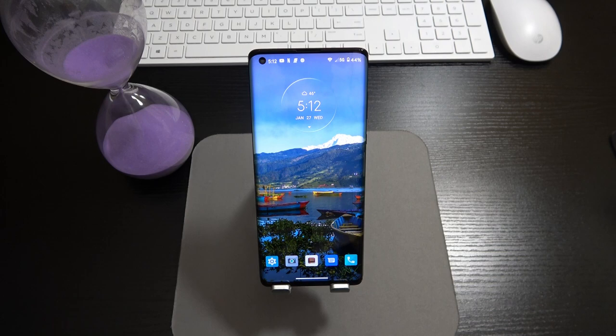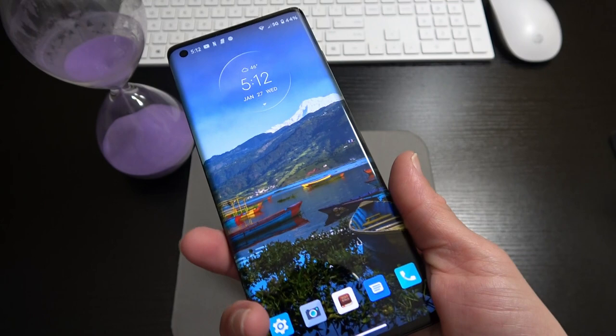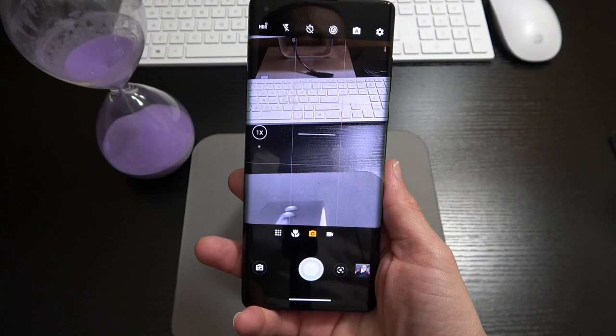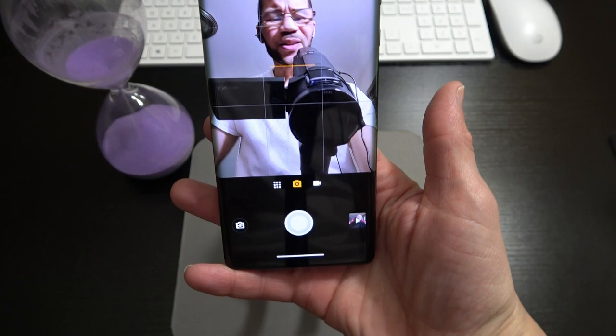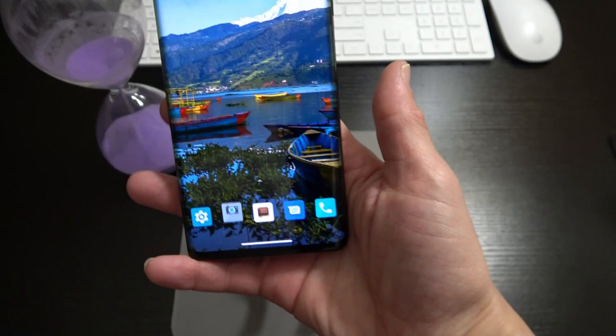Now, of course, just some of the more notable things. The quick flick of the wrist is going to get you to your camera. If you want to get to your selfie camera, then you flick your wrist again a couple times and boom, it takes you to your selfie camera. And, oh man, that's looking so pristine. We'll go ahead and close that out.